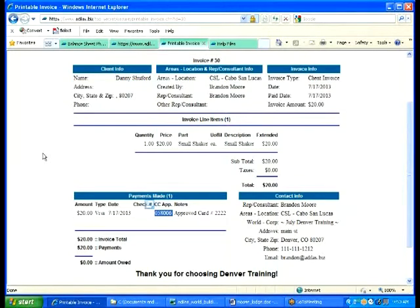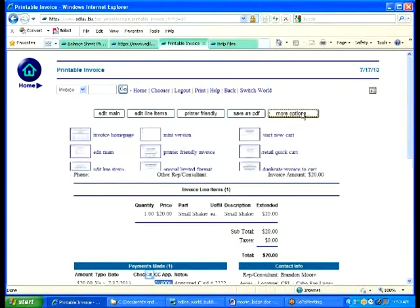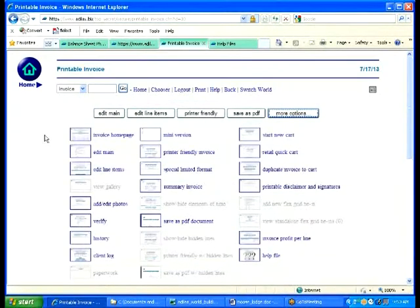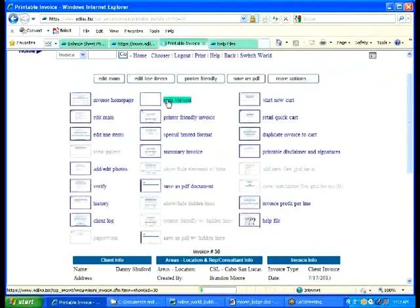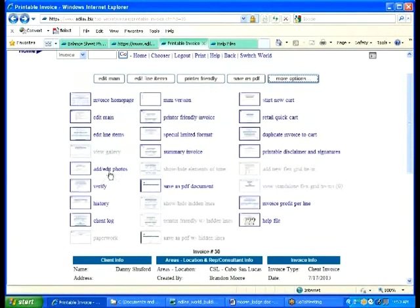So, the other thing I want to close with, and then Brandon can get on to CRM and customers, is at the top of the invoice you have 5 main buttons, and then over on the right you have this More Options button. That's where, if you wanted to see the mini version or whatever, you can click on that section there. You can also upload photos.